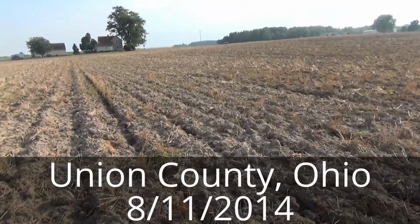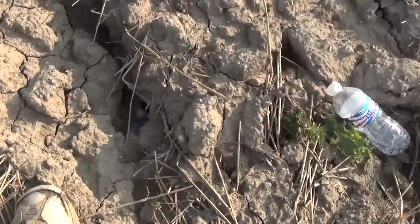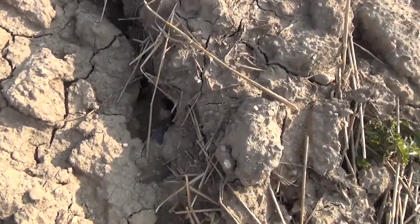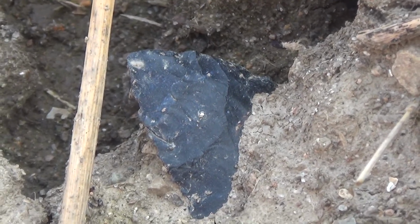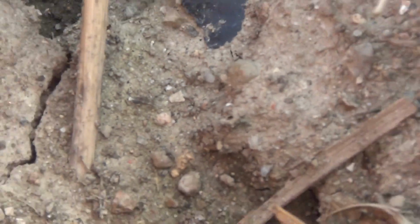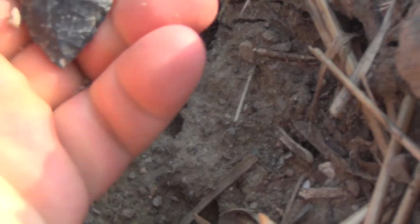Yep, back in Union County, August 1st. Got a really nice looking tip here. I want to see what it is. It's not broke. Looks like it's serrated. Nope, it's broke. No, it's not. Nice.